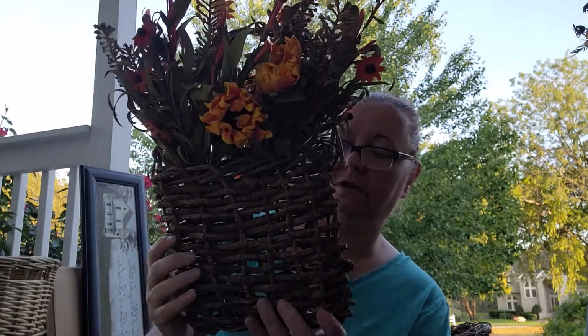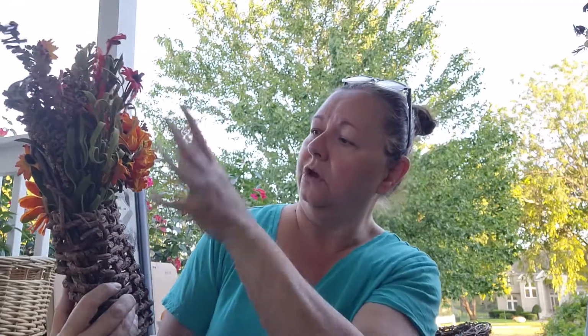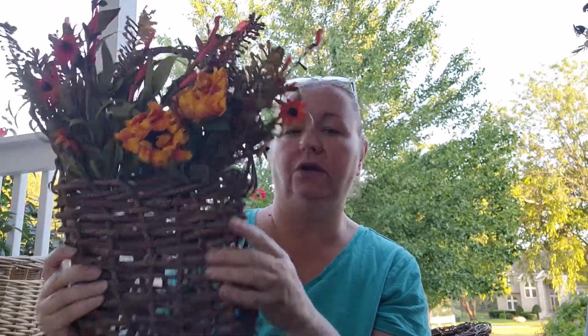And then I didn't leave myself too much room this morning. I have a full porch here. I'll show you this. I love this basket. I love the whole look of it. Not too crazy about the flowers, but I can always fix that up.